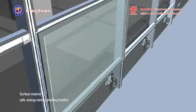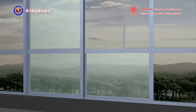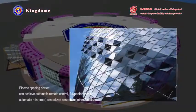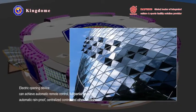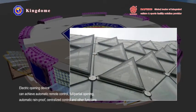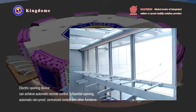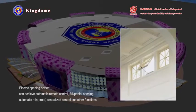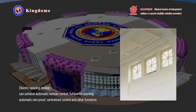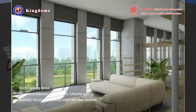All the rigid contact points adopt flexible connections in order to ensure its performance in damping, reducing noise and sound insulation. Taking into account the overall ventilation requirements of the project, electric opening device is adopted. It does not destroy curtain facade effect, but meets the requirements and the performance of curtain wall and ventilation and fire prevention. With intelligent system, it can achieve automatic remote control, full, partial opening, automatic rain proof, centralized control, and other functions.